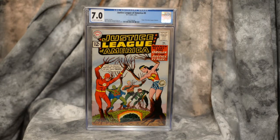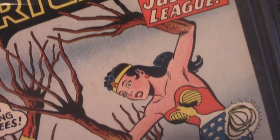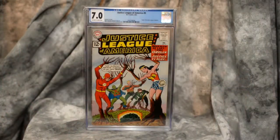Predicted grade was a 6.5, a fine plus. Again, it came in a half grade higher, a fine-very fine 7. For a 7, the fair market value is currently about 230 US or about 300 Canadian. That's not bad, eh? I basically got my money back and could make a small profit should I want. It's in the top 41.6% of the census, so it's a kind of mid-table book.